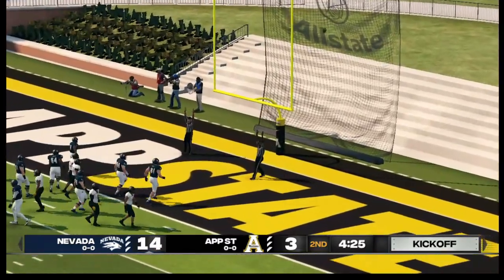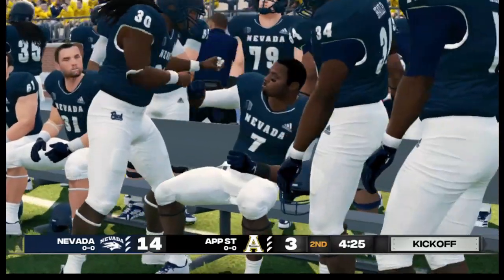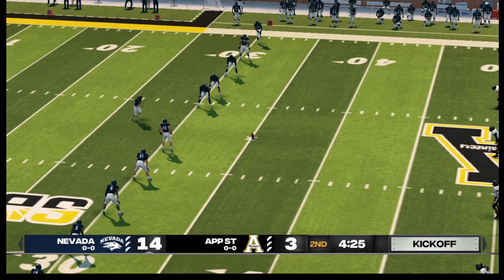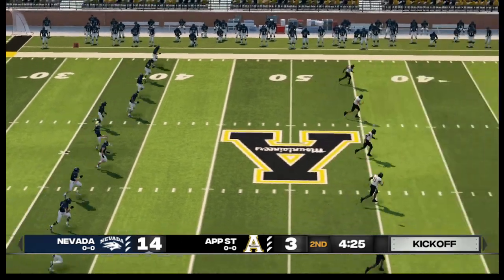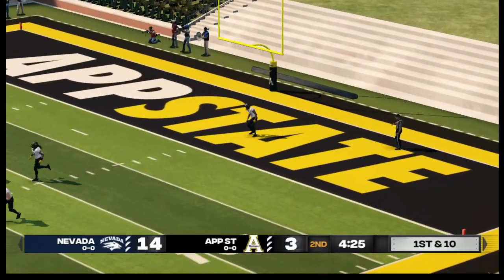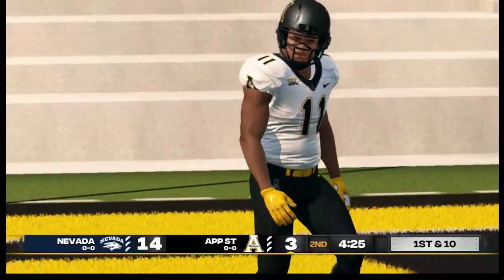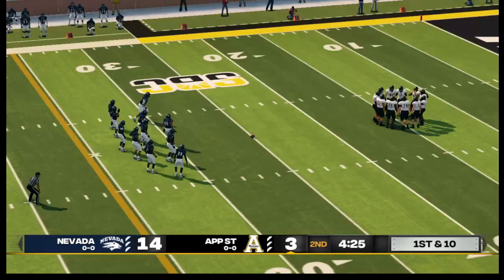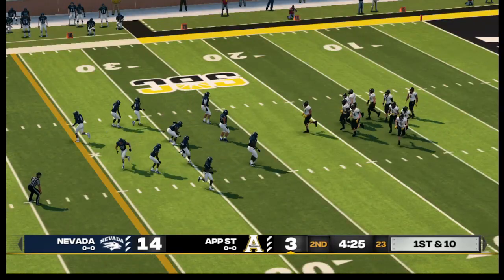And he adds the extra point. Looks like they're ready for the kick. He kicks it off, and he got all of that one. This one's going to be down in the end zone for a touchback. The offense takes the field again. They were forced to punt their last time out.